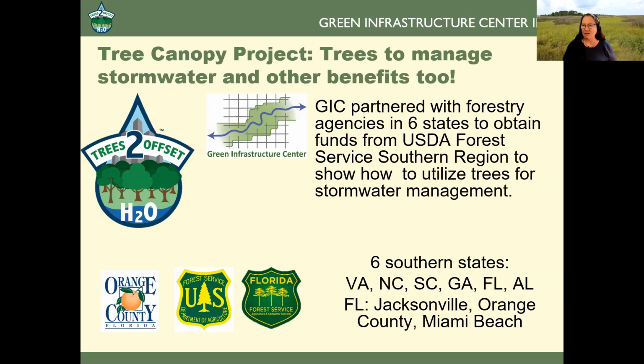And we intentionally wanted to work in different types of communities. So a county, a big city, and then a small coastal community. We wanted to have a diversity of examples so that other Florida communities could say, oh, okay, I can relate to that community. It's similar in size or condition. We all wrote a grant together to the U.S. Forest Service to fund the project.